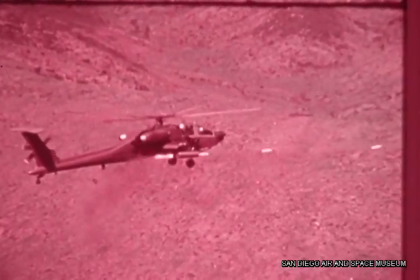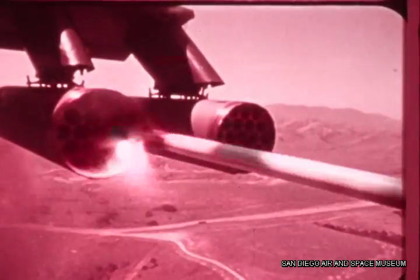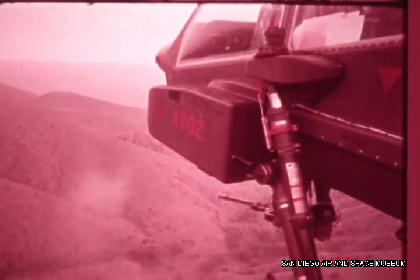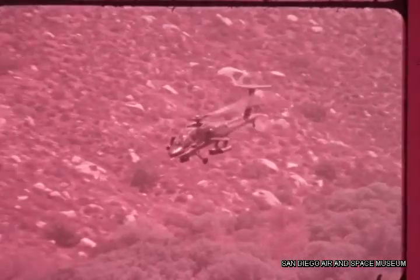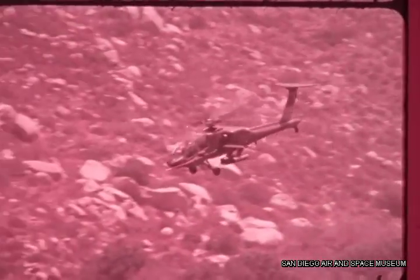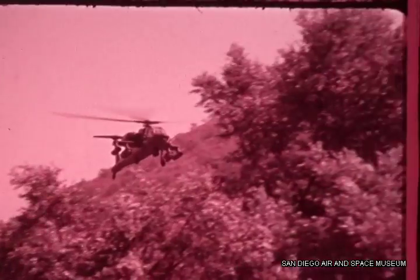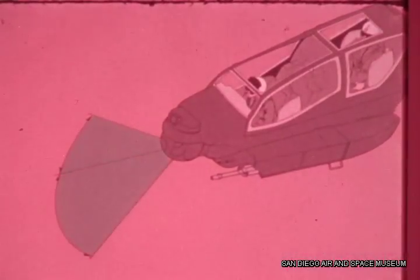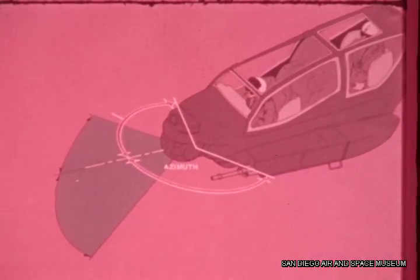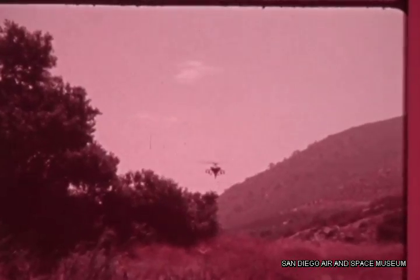The 2.75-inch folding fin aerial rockets and 30-millimeter cannon are employed against personnel, materiel, and lightly armored vehicles. Nap-of-the-earth flight minimizes the probability of detection and engagement by hostile forces. The target acquisition designation system and pilot's night vision system provide the crew fire control for the onboard weapons at maximum range and the capability to complete day, night, and inclement weather flight operations.